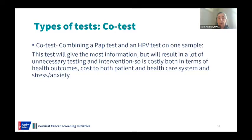The problem is it does result in a lot of unnecessary testing, because remember, every single time you do the co-test, you're getting two tests, and either one of them can be abnormal. And so that results in more colposcopies, which, as you know, creates both cost to the patient and a lot of extra stress and anxiety. So, although it is a little bit more reliable in picking up a precancer, we don't want to do excessive burdens of colpos to patients who may not need them.